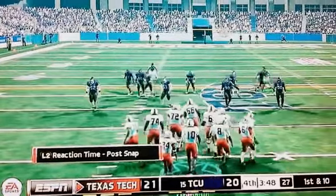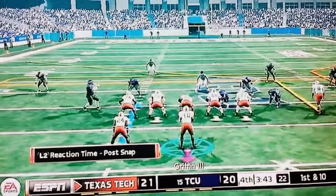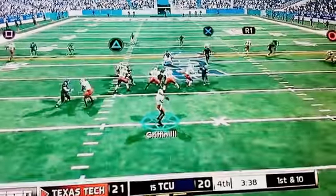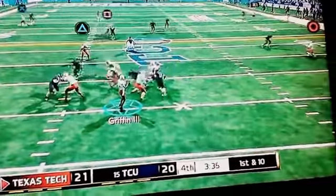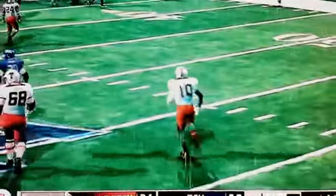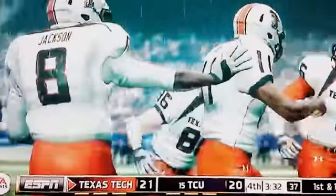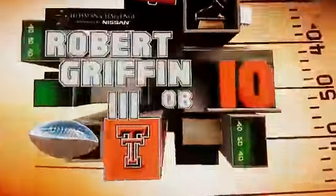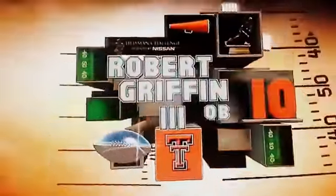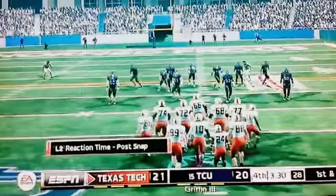From their own 43-yard line, it's first down. He looks to throw on first down. Fires it out. Brought down at the 35. Kirk makes the tackle at the 35-yard line. First down. This receiving corps runs some great routes, and that last play was an example of that. As a defender, it can be tough to match up sometimes. From the 35-yard line, first down.